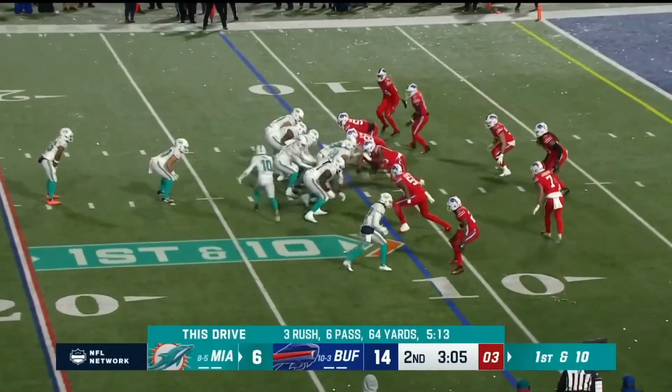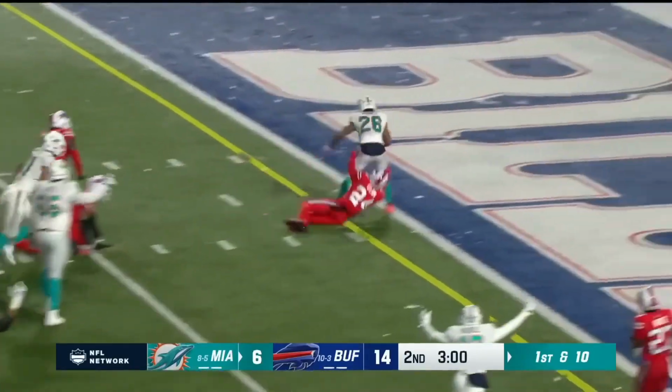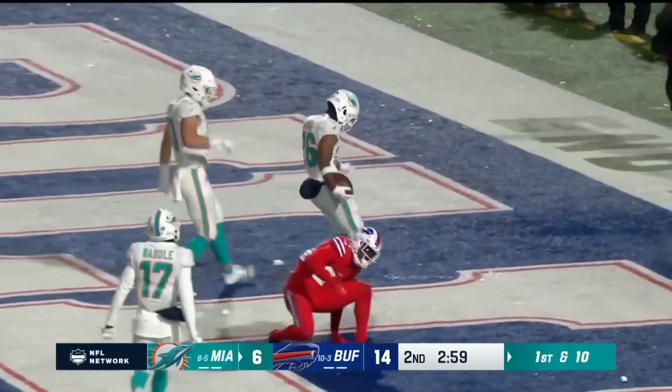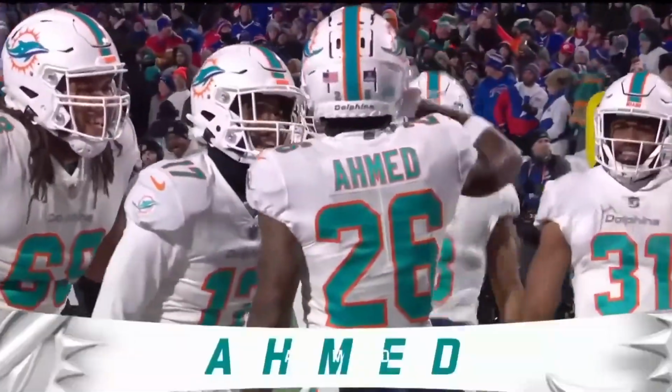Now on first down from the 11. Ahmed, the running back, gets the carry. Ahmed with a cutback, breaks the tackle, in for the touchdown. Savon Ahmed with his first rushing touchdown of the year.